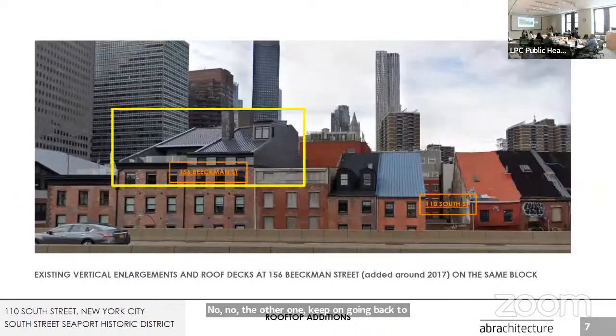So if you maintain the pitch roof and you set back on the top floor, you maintain the continuity of the language of the pitch. But the front street wall historically was taller than the neighbors. I understand. Okay, that's fine.